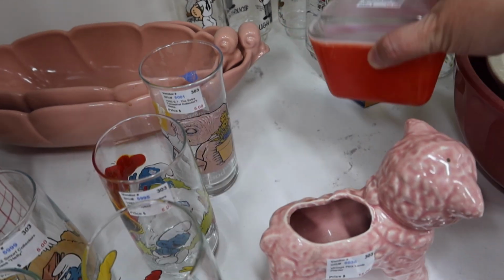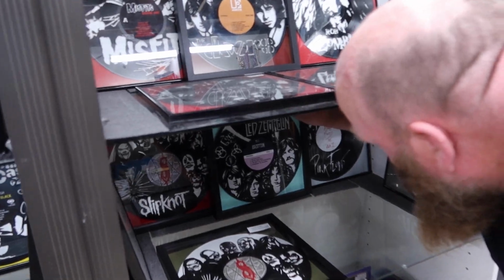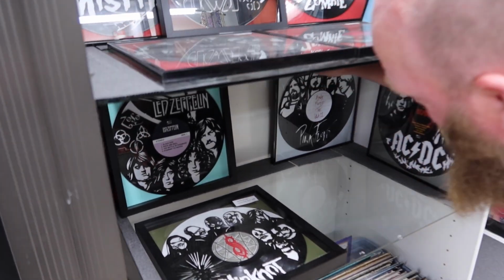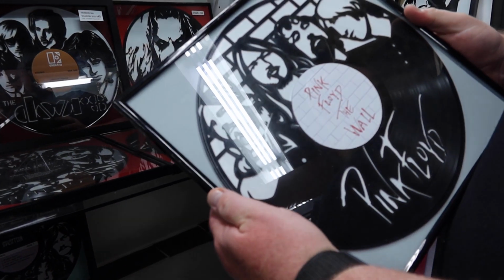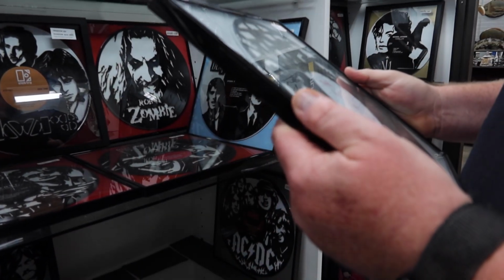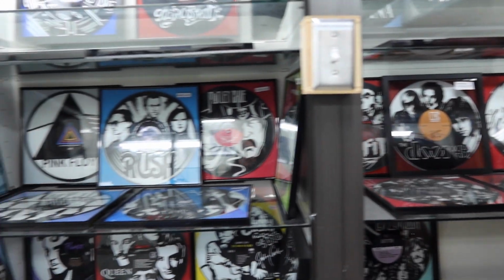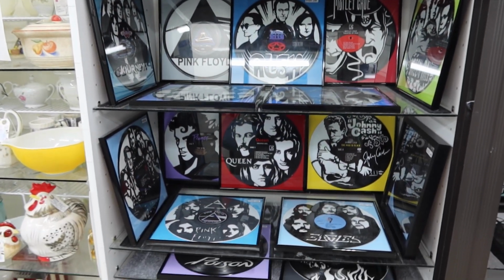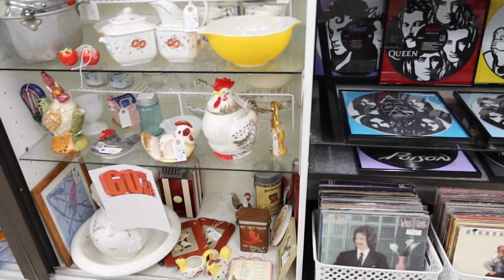Oh, that's the orangey red that goes with the friendship pattern. Careful. So what do they do? Just take ones that are like totally scratched up and... Yeah. It's neat. That's really cool. What a good way to reuse the crappy, scratched up record.